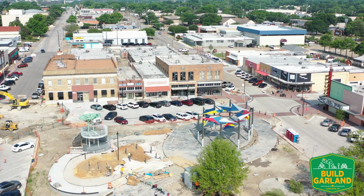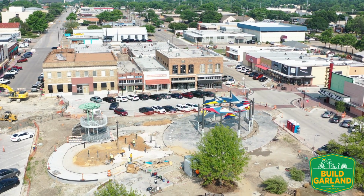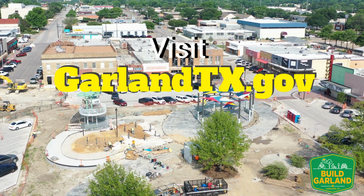For more details about the big celebration or to get the latest on the construction progress, check out garlandtx.gov.